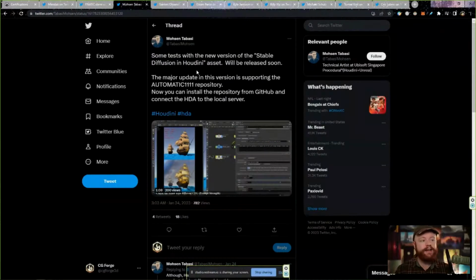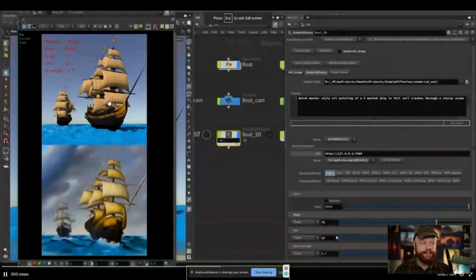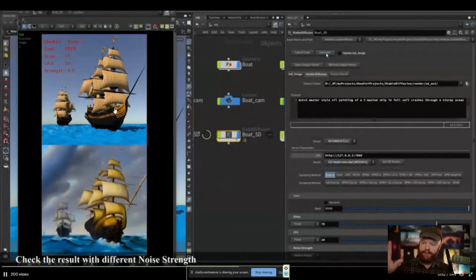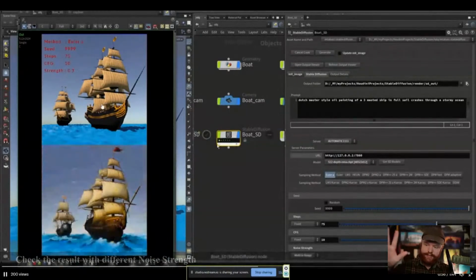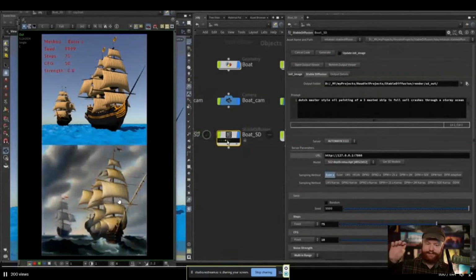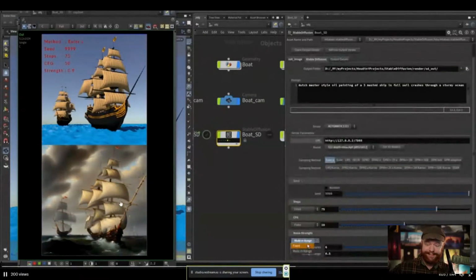This is done by Mozen Tabasi, and this is using Stable Diffusion in Houdini. So it's taking a 3D scene, I'll go ahead and maximize it here, of this boat as an example, and you feed Stable Diffusion, which is the AI art generator, this 3D scene with these keywords, and it starts spitting out different versions of the scene, which is super cool.